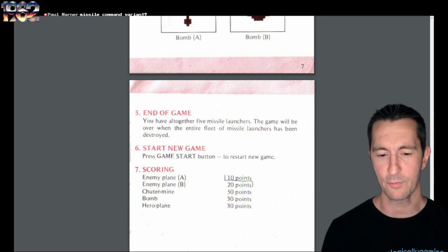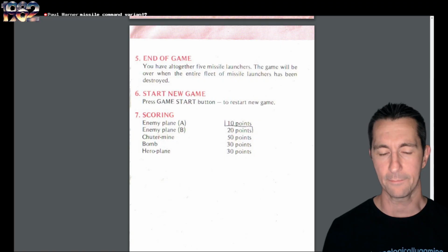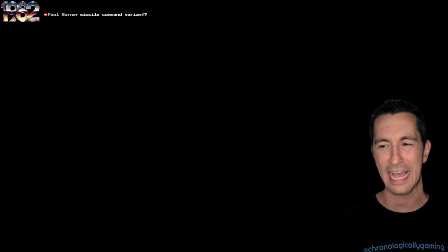And the end of the game is when you have 5 missile launchers, and when you lose all those lives, then you're done. That's the end of the game. And that's what the score is. Got to know what the points are in December 1982. And then this manual always ends with the operation flow diagram.